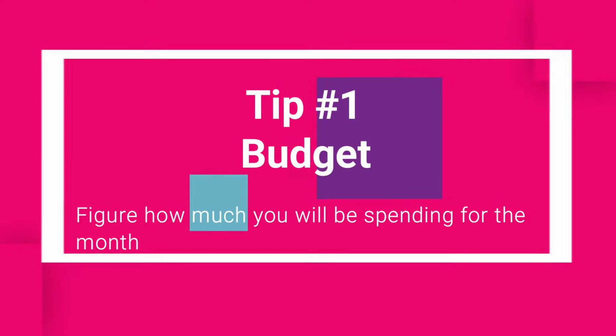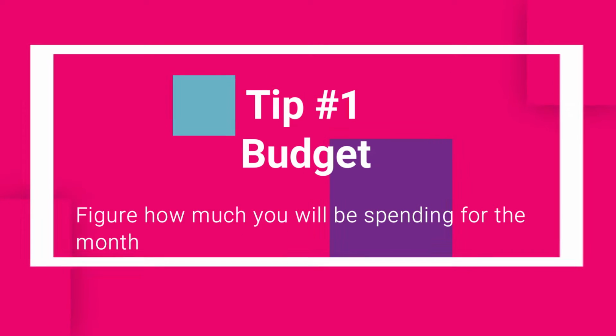So, tip number 1, budget. When I say budget, that means knowing how much you're going to spend for your variable expenses, whether it's weekly or whether it's monthly. This is one thing that you need to know in order for this to work properly.